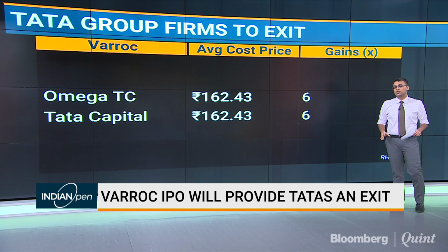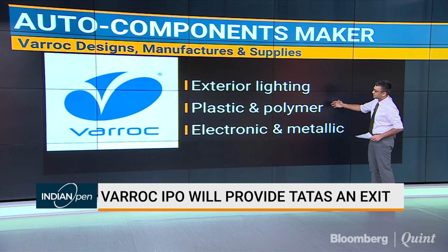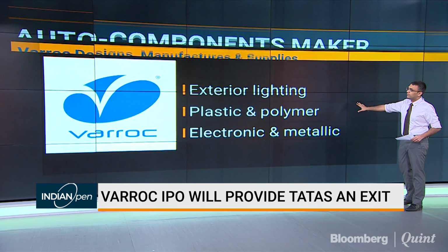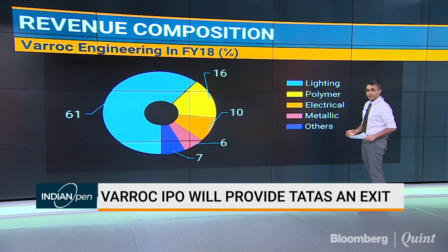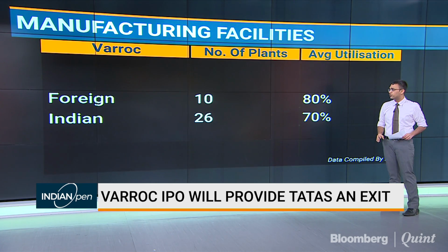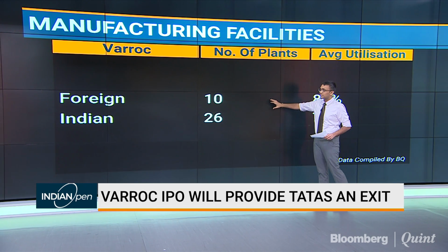Now if you see, Varroc Engineering designs and manufactures exterior lighting, plastic and polymer components, and electronic and metallic components. Now mainly it is an exterior lighting business. Now if you see the revenue structure of the company, it gets nearly 60% of its revenue from the lighting business, while the remaining 40% comes from polymer, electrical and metallic components. And if you see, the company has nearly 36 manufacturing facilities, of which 26 are present in India, while the remaining 10 in 6 different countries.